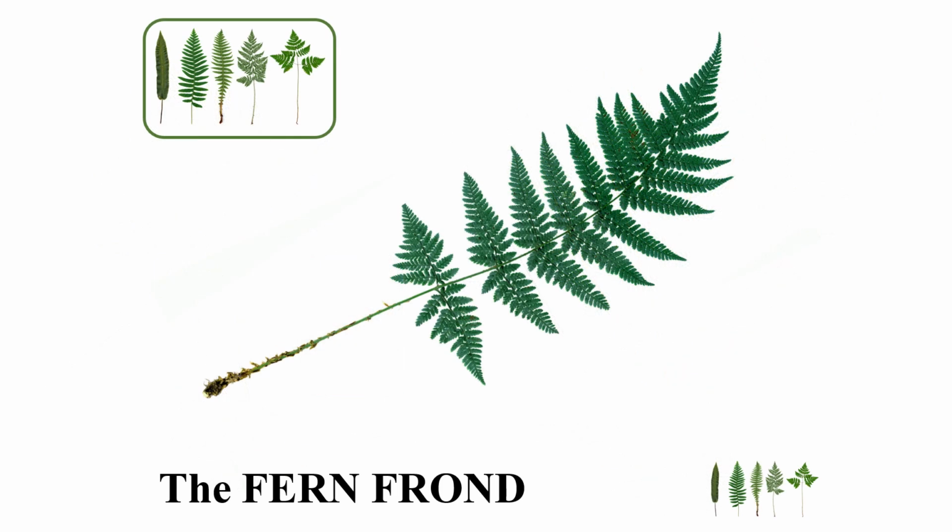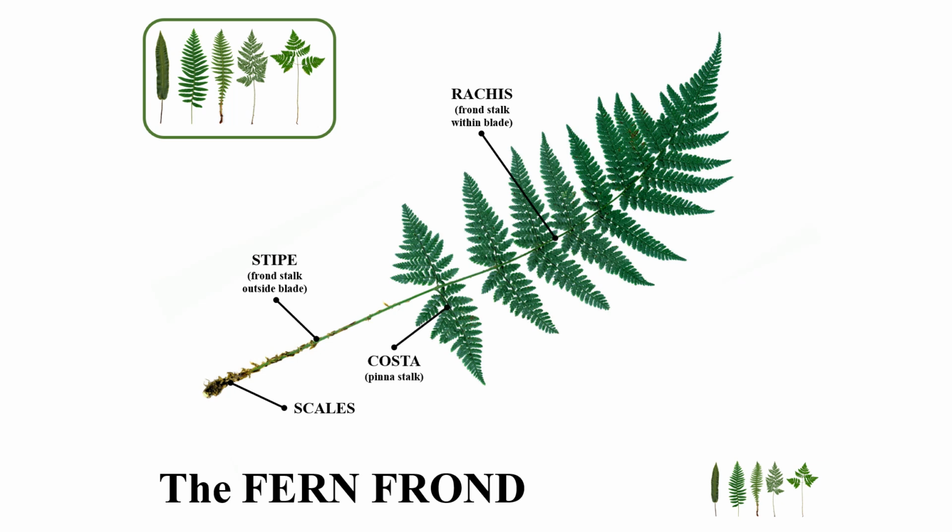A frond consists of a number of named parts, all represented in this quite complicated tripinnate frond. The section of stalk below the leaf blade, usually clothed in scales, is the stipe, and the rest of it is the rachis. The stalk of a side branch is called the costa.